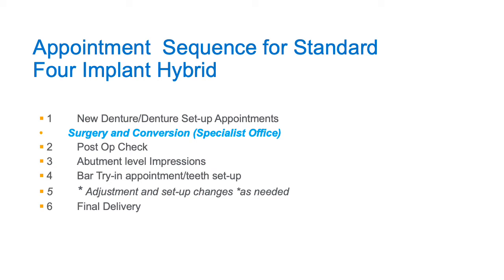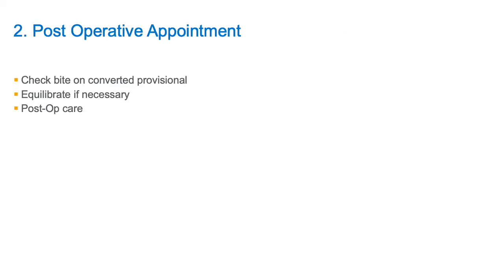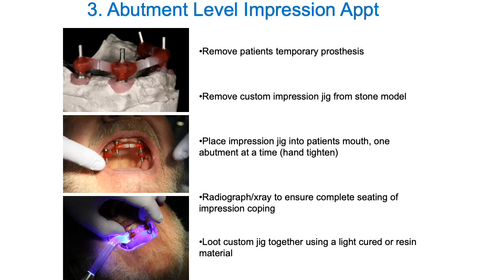Next thing, we're going to be doing some type of abutment level impressions, then some type of try-in. Tremaine will go over this a little bit, and then our final delivery, okay? So here's appointment number 1, new dentures, immediate dentures. Post-op, let's just make sure we like what's going on. Abutment level impressions. Tremaine may say, no, we send you an impression jig. I don't know, he'll go over that.